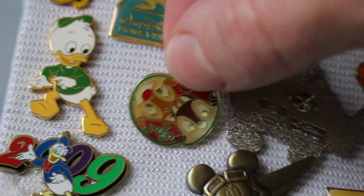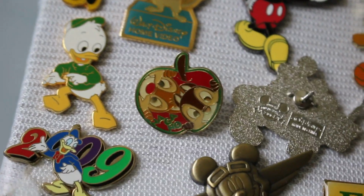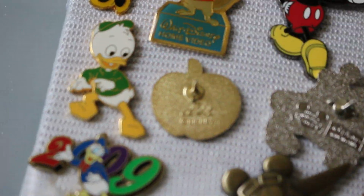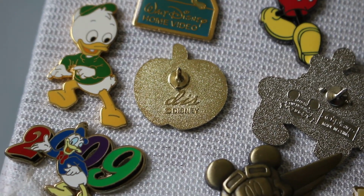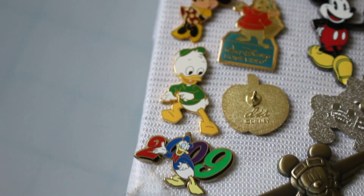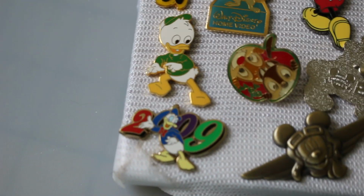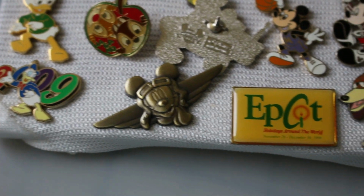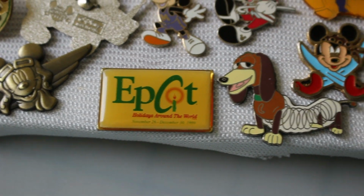You want to take a guess? If I had a guess, since it looks like a Japanese pin, I'm going to say that Run-A. Ooh, a new one. I've not seen that. What did I say? D-I-S? Disney? That's awesome. A little, I'm going to say Huey? Louis? I don't know. 2009, and an aviator. Epcot Holidays Around the World from 1999.